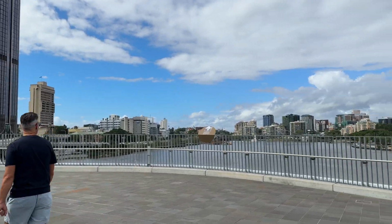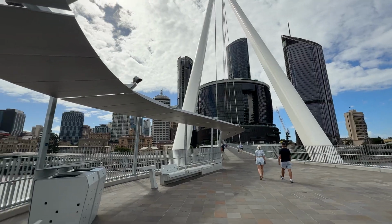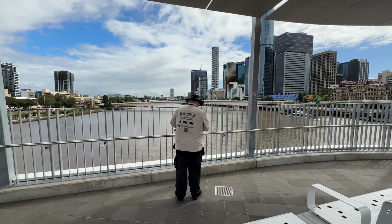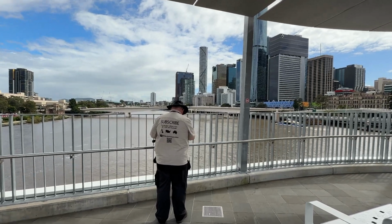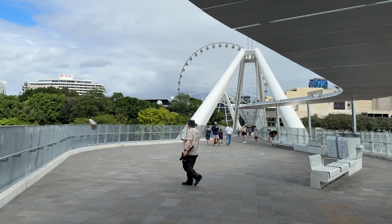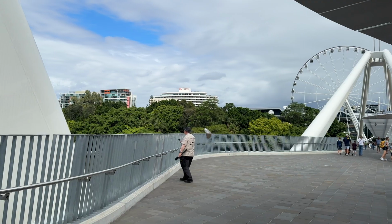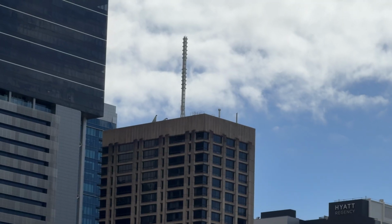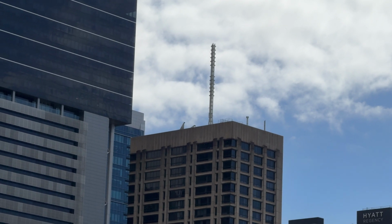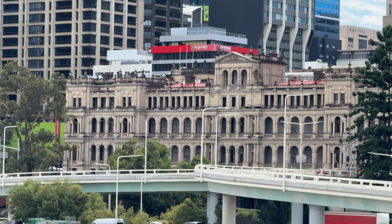I think we've reached about the middle of the bridge there. And yeah, Glenn's enjoying the filming in the city of Brisbane today. Looking back there, we've got the Wheel of Brisbane. Getting a little bit cloudy, a bit of storm on the south of the city. That building, I don't know if it still works, as the weather station. So you've got the casino right there in Brisbane.